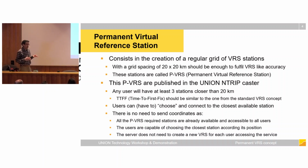This is just to give you the idea behind the concept. The permanent virtual reference station concept consists in the creation of a regular grid of virtual reference stations, understanding the concept as the classical one. We have designed the solution to have a grid spacing of 20 by 20 kilometers, which we understand should be enough to fulfill the VRS-like accuracy. And these are the stations which are called the permanent virtual reference stations. These are published in the sourcetable, as you have probably seen in the presentation before.